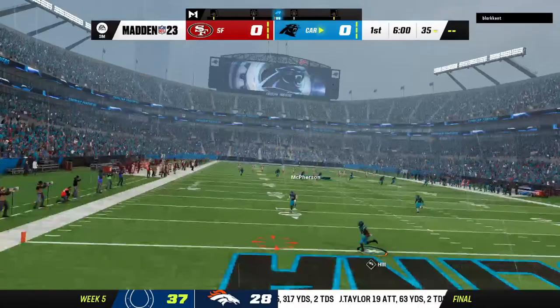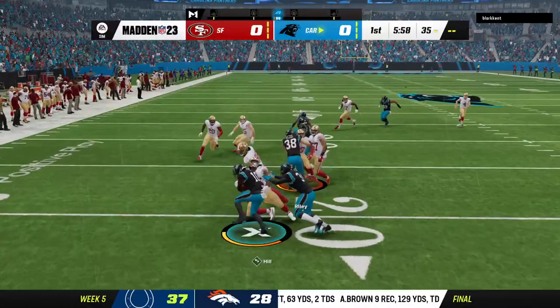Fields it right around the goal line. And he will make it to the 20-yard line and no further.